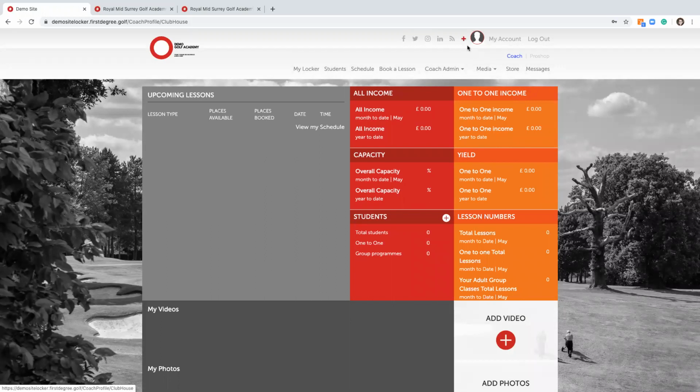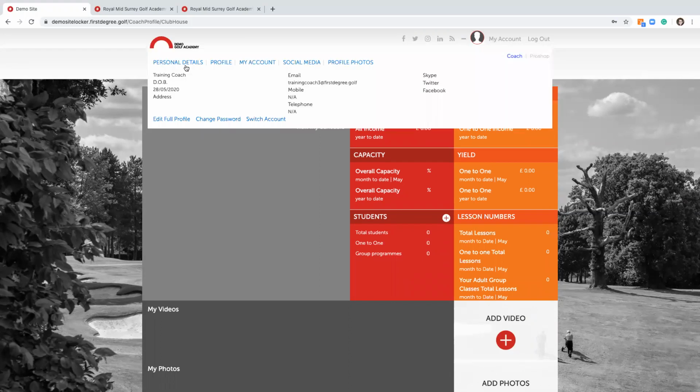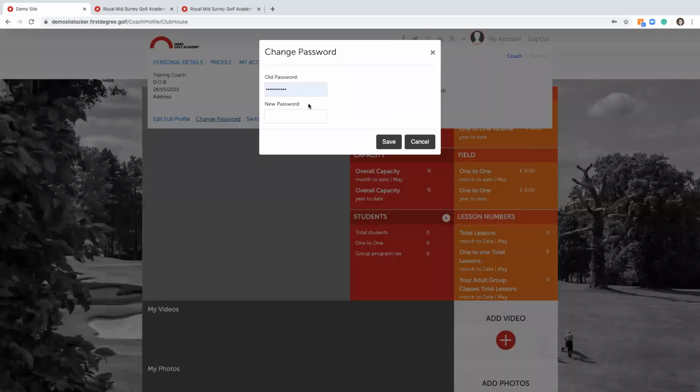So to do that, you're going to navigate to the plus icon next to the bio image. And to change the password, you navigate across to the personal details section and click on the tab change password. And in here, you can insert the password that I send you and then create a new password for your account. Once you've done that, you just simply click save.